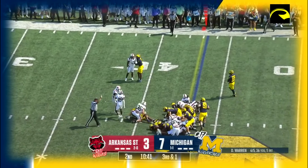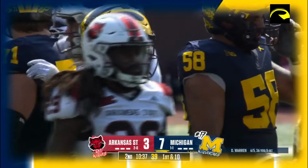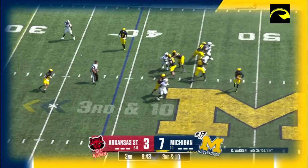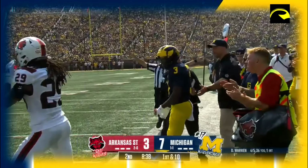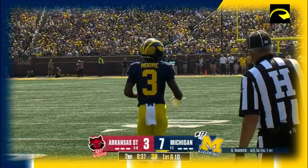On 3rd and about half a yard, Mullings goes over the top here, picks up the first down as he gets down to the 40. Trip receivers split out to the left, 1 receiver on the right. Actually, Warren's still in there at QB. Throws it out left side. This is caught. First down, Michigan. A good throw and catch. Frederick Moore able to make the reception.